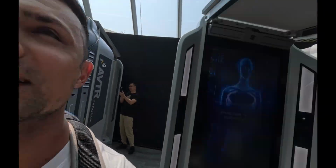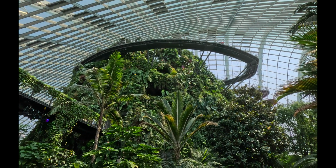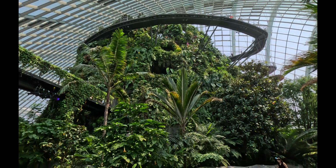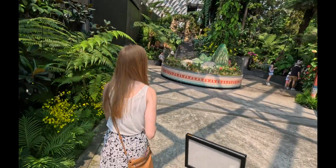Hey, that was cool. I see there's a skywalk up there. I'm not sure if you have to pay extra to get there, or it looks like it's accessible to anyone. Let's just go and check that out. It'll be pretty cool to see it from up high. I think the tallest point is 7 stories.